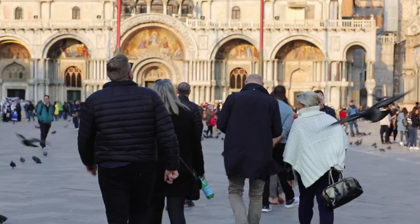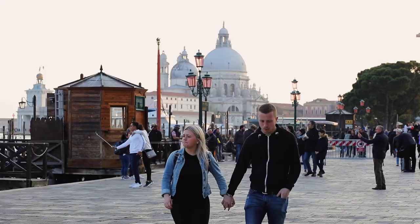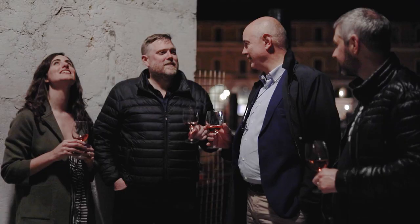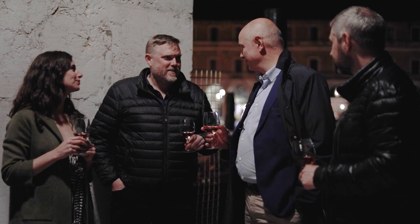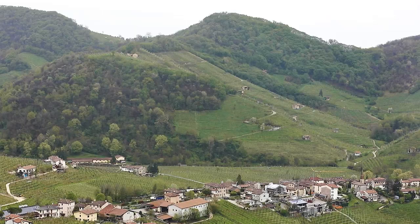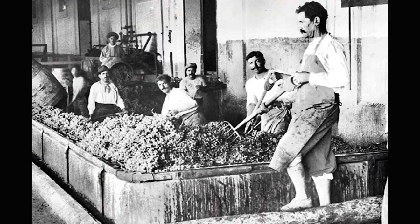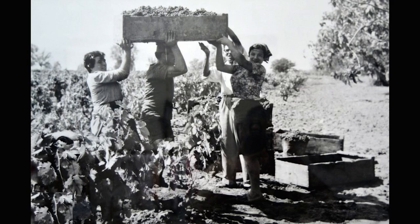Bubbles, effervescent, frizzante, fun, fizzy, and fruity. This week on Sip Trip, we're in northern Italy to visit three of its major sparkling wine regions: Franciacorta, Trento Doc, and Valdobbiadene, home of Prosecco DOCG. While maybe not the first country that comes to mind when you think of sparkling wine, the history of Italian bubbles goes back further than you'd think.